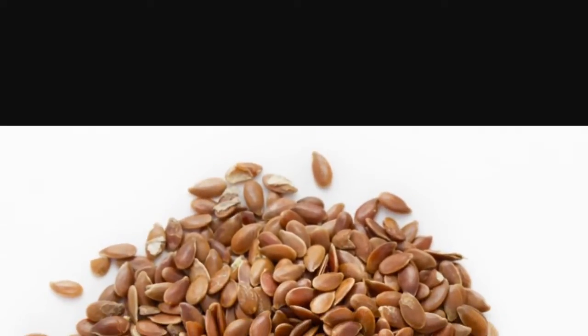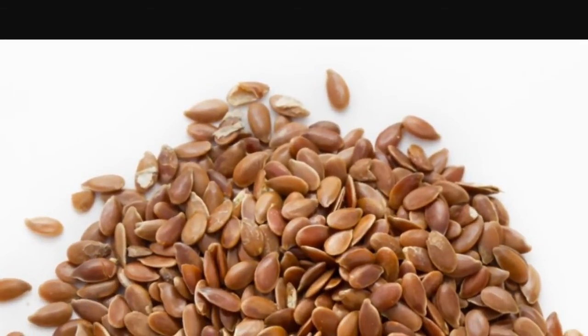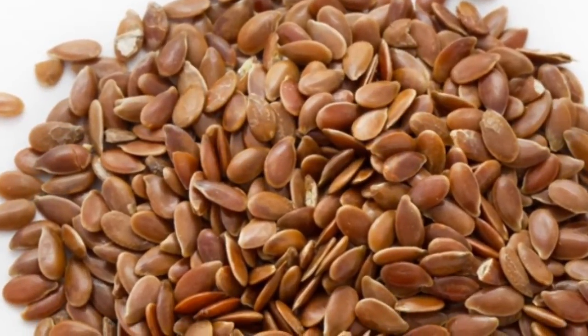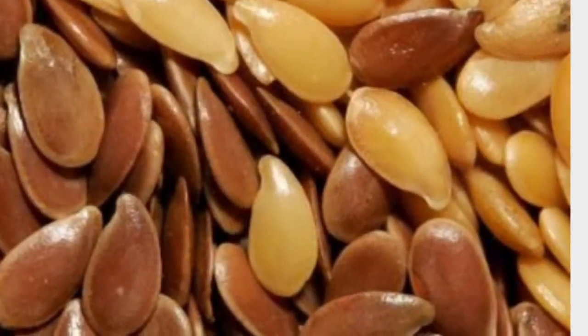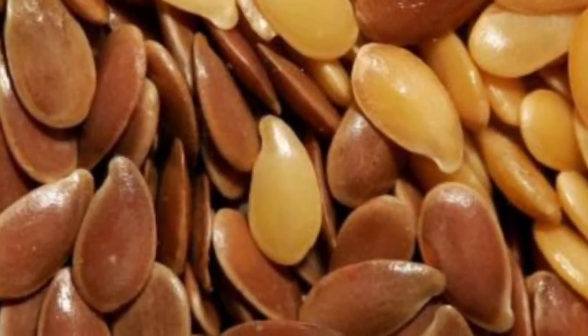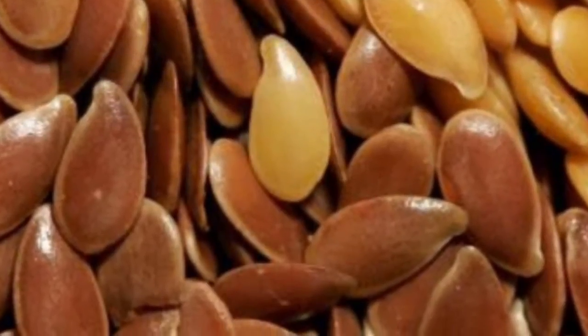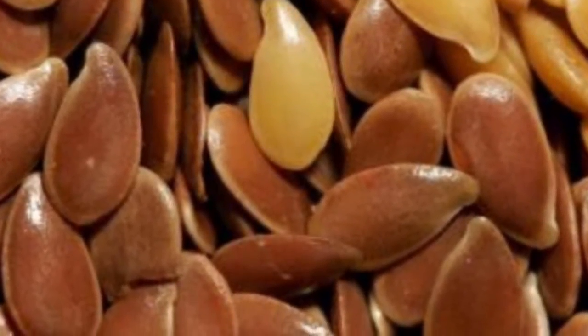Flax seeds are also called linseeds. They are a great source of micronutrients. They are a dietary fiber and they are a rich source of an essential fatty acid known as omega-3. So not only is this breakfast good to you, but it is good for you.